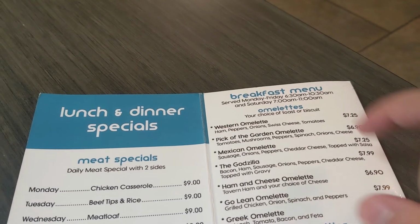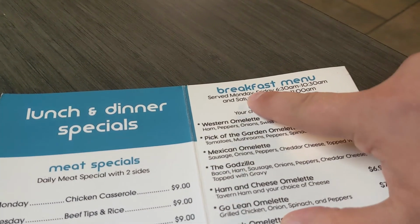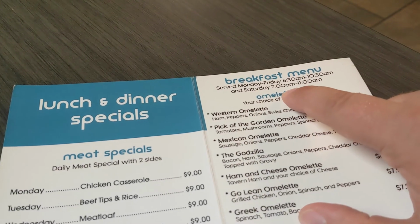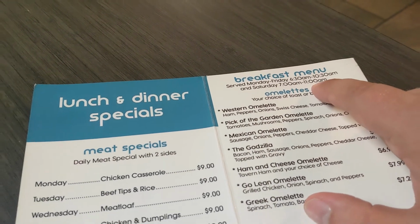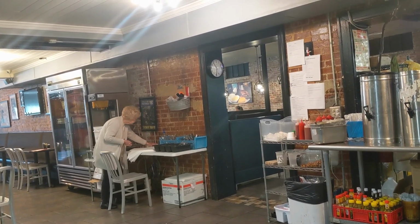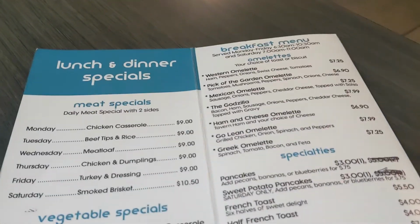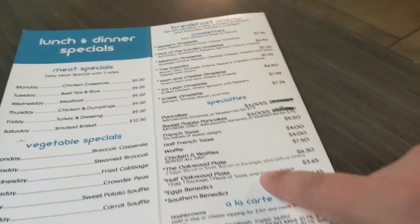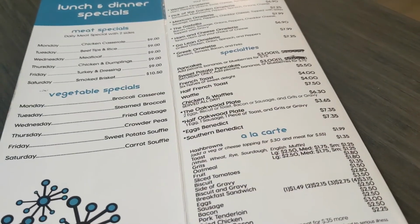So I just sat down to order and looked at the menu. Monday through Friday, it's 6:30 a.m. to 10:30 a.m. Saturday, only from 7 a.m. to 11 a.m. So I looked at the clock, and it was about 10:29. But luckily, I got my order in, so I got my last-minute breakfast. And today I'm having just one blueberry pancake, with some traditional scrambled eggs and bacon.